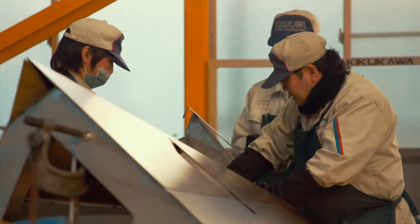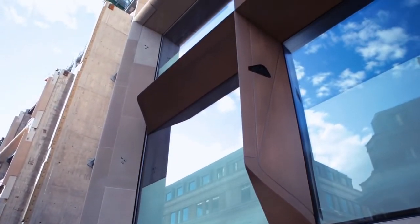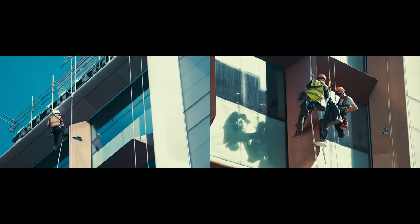The bronze fins on the building are really special. We're already seeing the way that they change color as the sun moves across the skyline, anywhere from a golden hue to a rich brown. When you take truly innovative design, partner it with the finest materials and workmanship, you have the recipe for something really special.